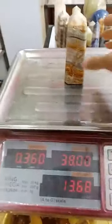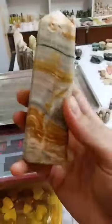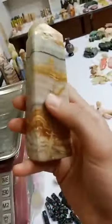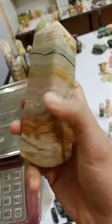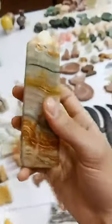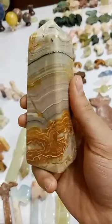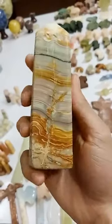Okay, yeah, this one has that pink color. Yeah, they are pink. You can see here, they have a little bit of pink color. Yeah, you can see, but this tower is very beautiful and absolutely gorgeous. You chose the better one.